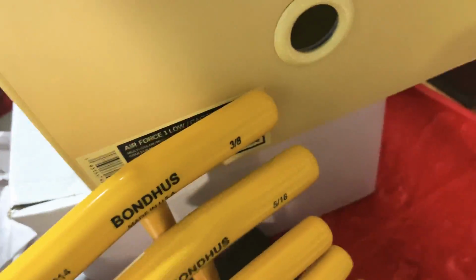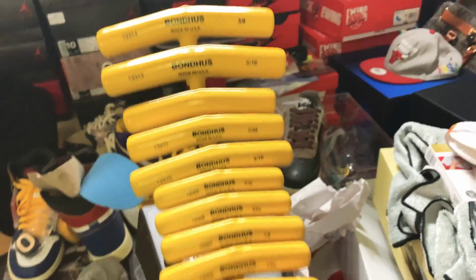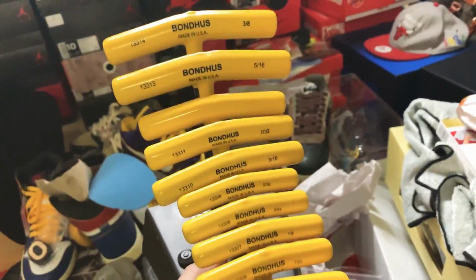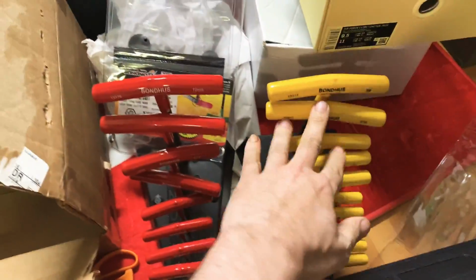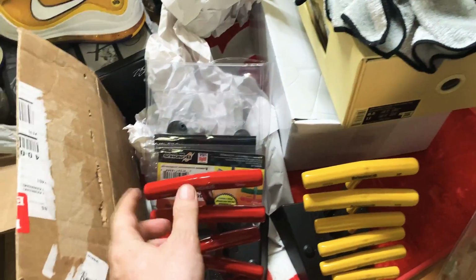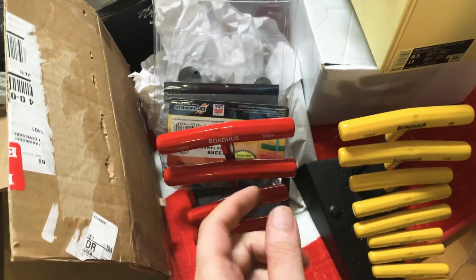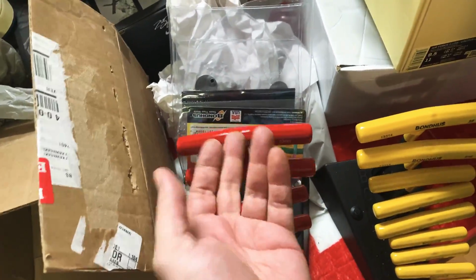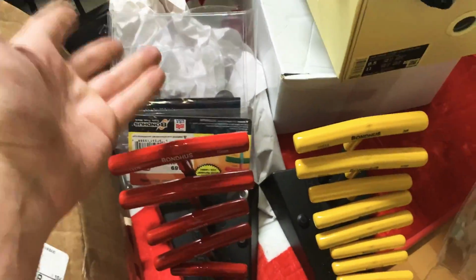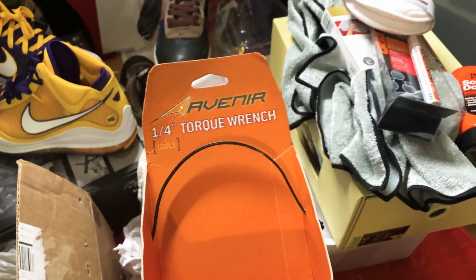So I pretty much got all the sizes on deck. You feel me? There's that. Pick that up, right? USA lifetime warranty. Obviously I need to spend the $60 on some good ones that have them on the side. And the hexes, you can store them inside the actual T handle as well. Then I got to start with these, the torque wrenches.